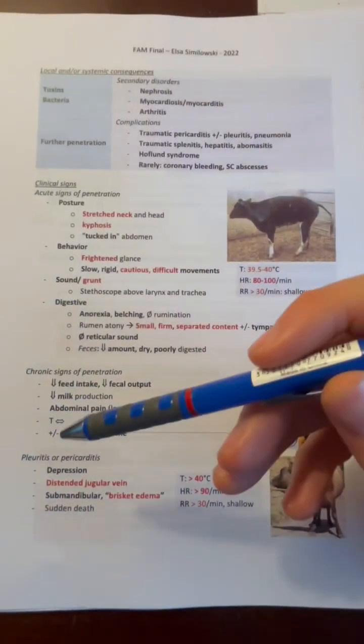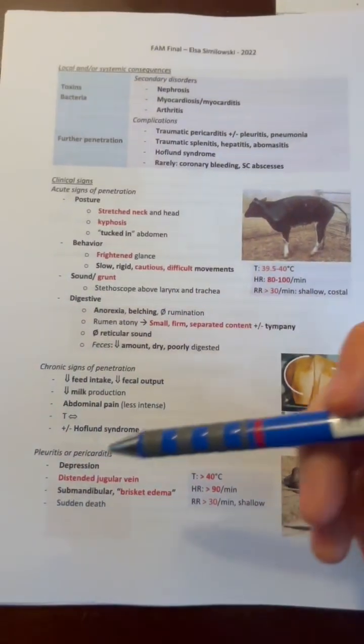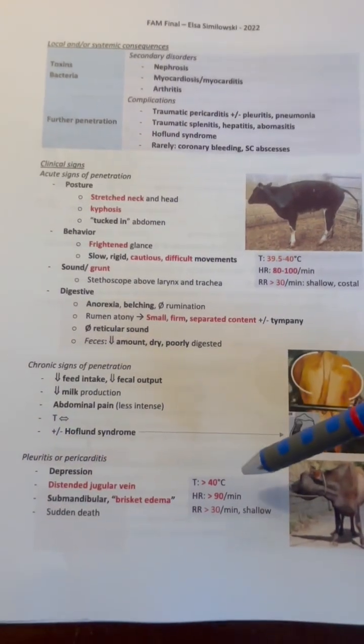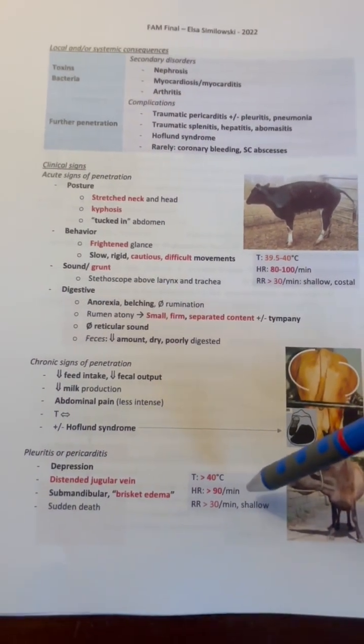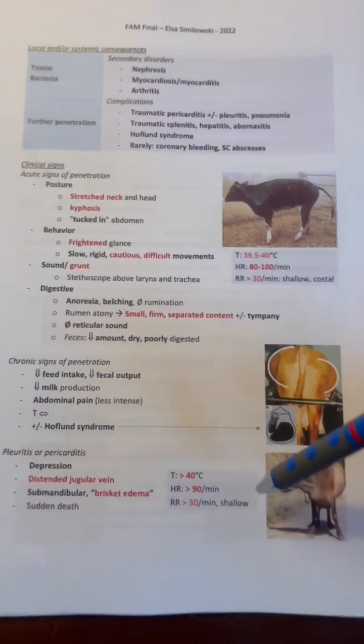And in the case of pleuritis or pericarditis, they'll get a distended jugular vein, as well as submandibular brisket edema. And their temperature will be above 40 degrees Celsius, their heart rate will be above 90, and their respiratory rate will be above 30 breaths per minute, and it'll be shallow.